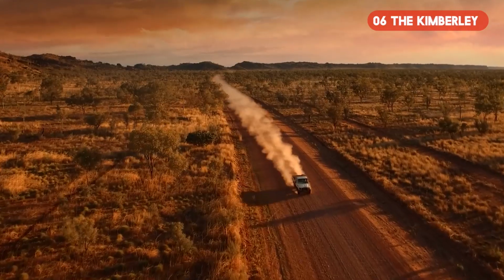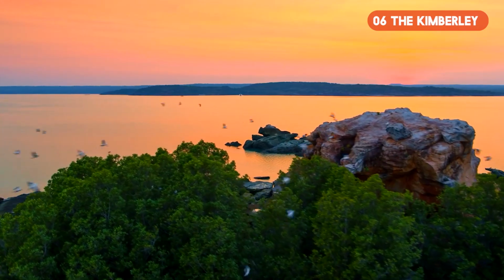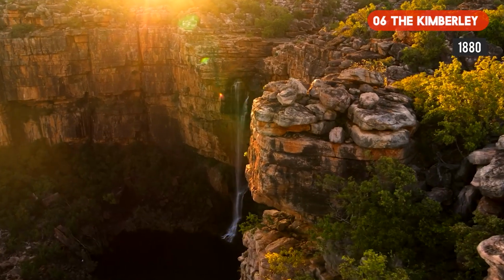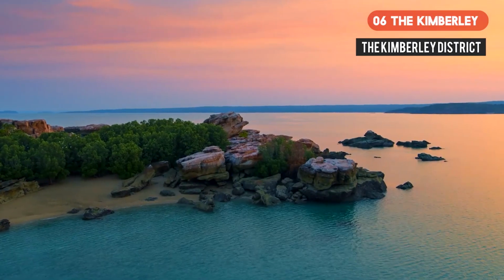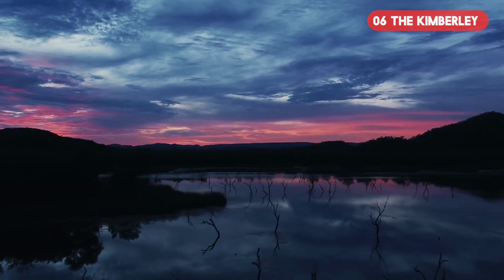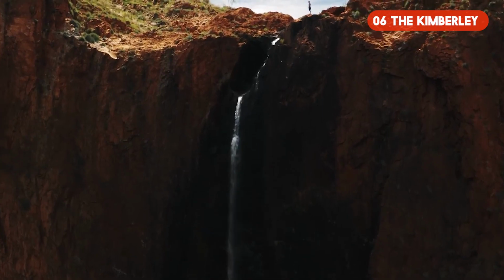Take a cruise or four-wheel drive tour to explore the area, or fly in for a scenic flight over the Bungle Bungle Range. In 1880, the area was called the Kimberley District, after the Earl of Kimberley, the colonial secretary. He also gave his name to a place in South Africa known for making diamonds, just like Kimberley in Australia.